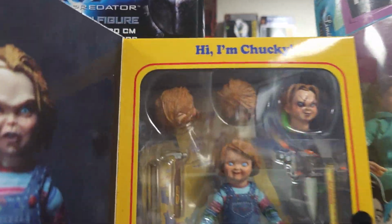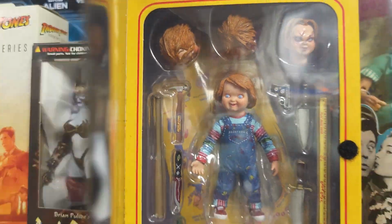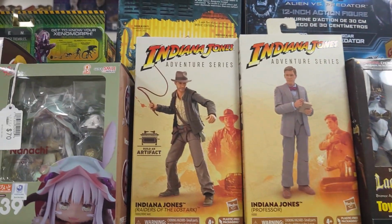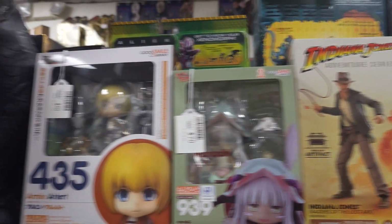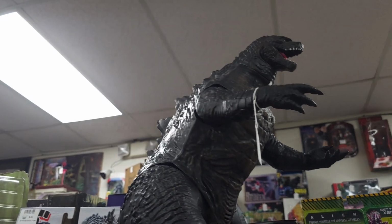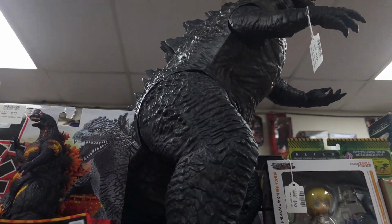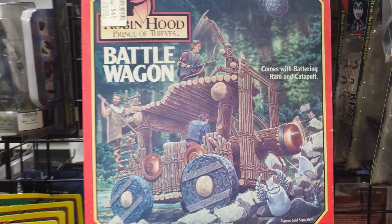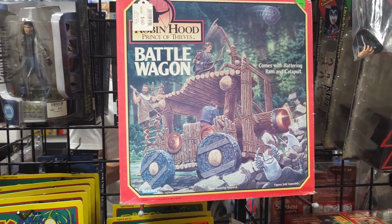We got Chucky here, NECA Chucky. And Dr. Jones, made by Hasbro. Another big Godzilla. He's sitting high and mighty now. That Godzilla -1 movie was amazing though. So they deserve everything they got. Another quick look at the sealed battle wagon.